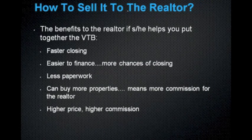So how to sell to the realtor? Well, the benefit to the realtor, if he or she helps you put out the vendor take back, is what? Faster closing, easier to refinance, less paperwork. Oh, Mr. Real Estate Agent, you know what? If you help me here in getting the vendor to agree to carry a mortgage, and I only have to put, let's say, 50,000 instead of 200,000, that basically means that I could probably go out and buy 3 more properties.